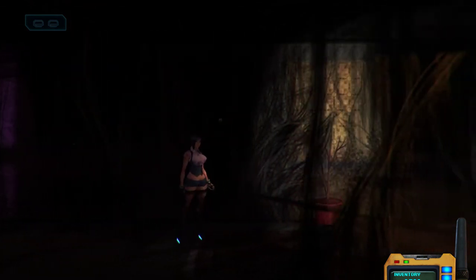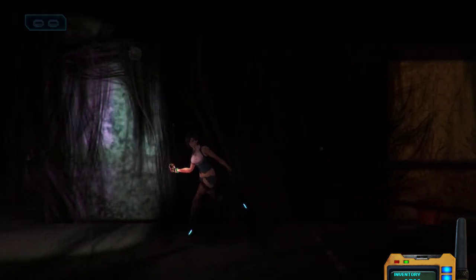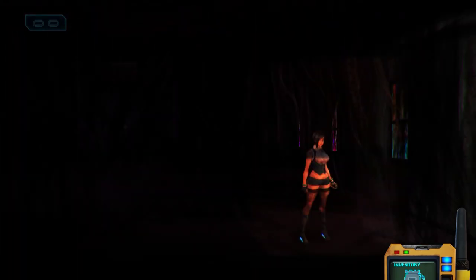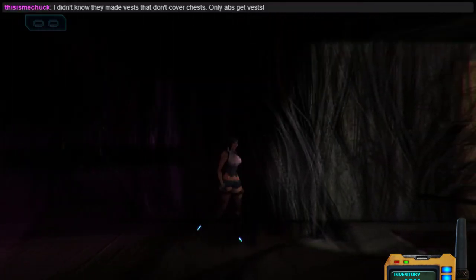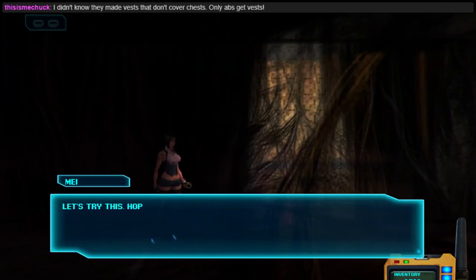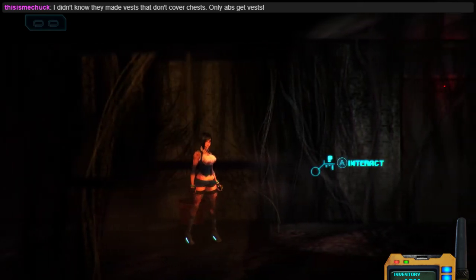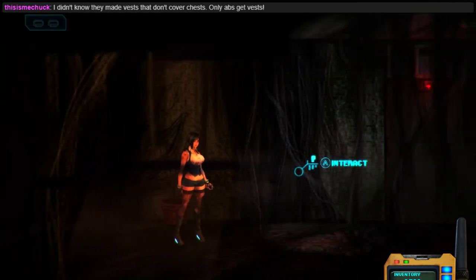What was that? Oh my God. It's never done that. It's never given me the option to get a prompt without a prompt. Awesome. I didn't know they made vests that don't cover the chest. Oh, yes. This is May, and her jiggle physics are real.